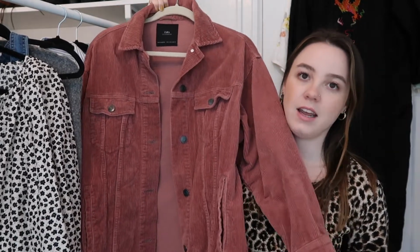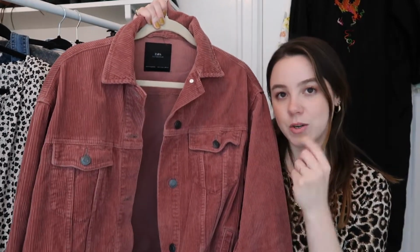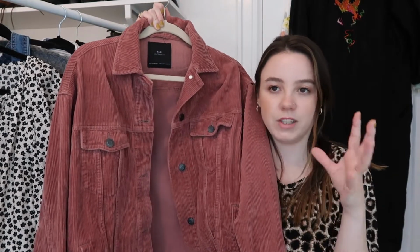The next piece is a corduroy shacket. I am done with coats. I'm over it. I don't even want to wear my mid-level puffer when it's a cooler day out. I would rather just layer up and wear a cuter kind of shacket situation. I love this pink corduroy. I am loving corduroy right now. Linen and corduroy are giving me life.